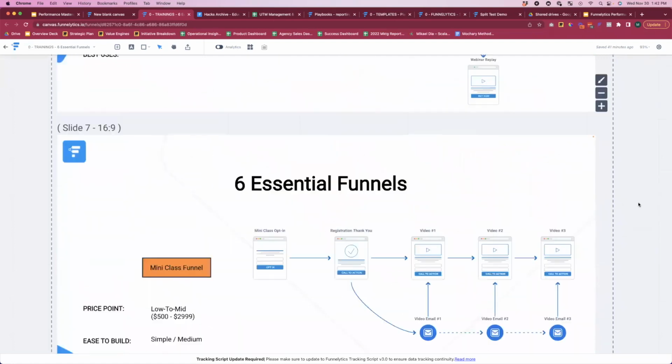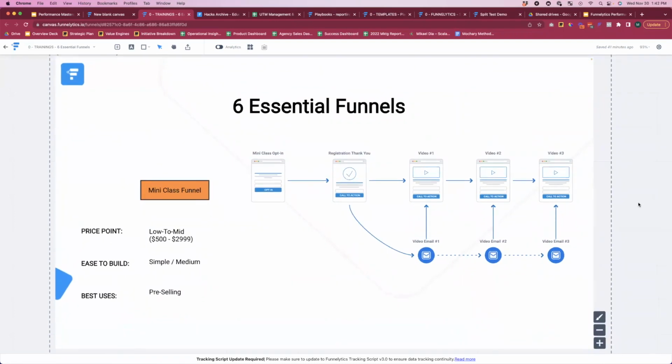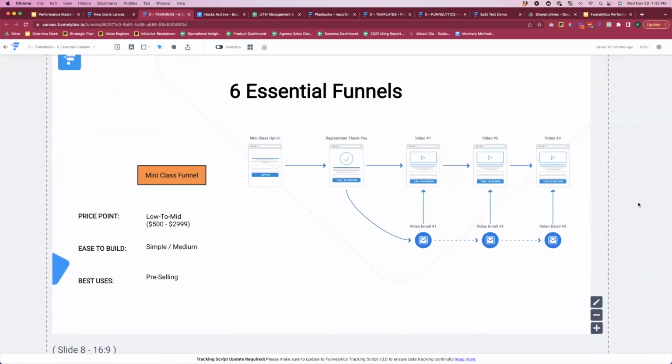Okay. The second type of education funnel is the mini class funnel. So the mini class funnel is basically taking a 1-hour webinar and breaking it up into 3 main videos. That's really all it is. It's basically taking a 1-hour core training and breaking it up into a sequence of videos. And both work extremely well.